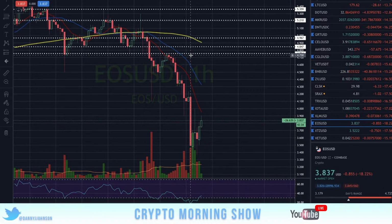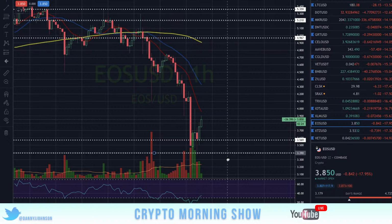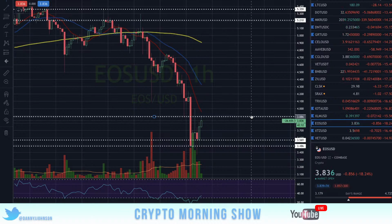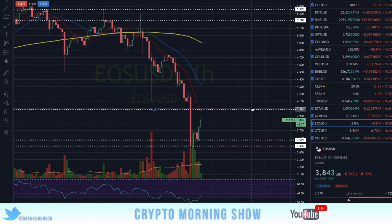EOS USD. Looking at support at 3.56. Secondary support is, you saw, like we've had these big sell candles here, and then the volume kind of dried up. So we are heading up to challenge the 12-day moving average, and the volume is starting to fall off some.